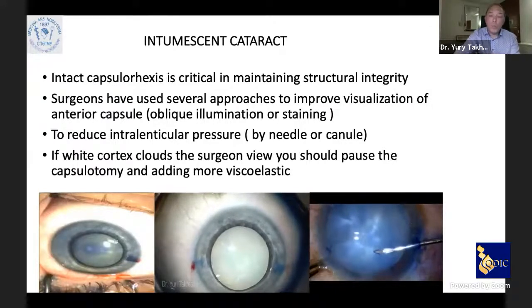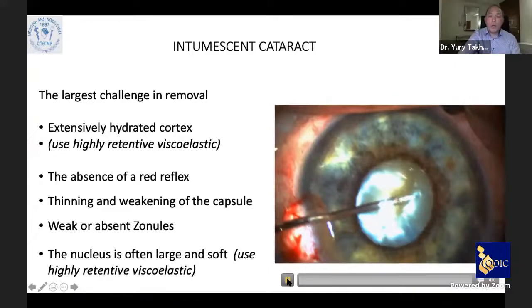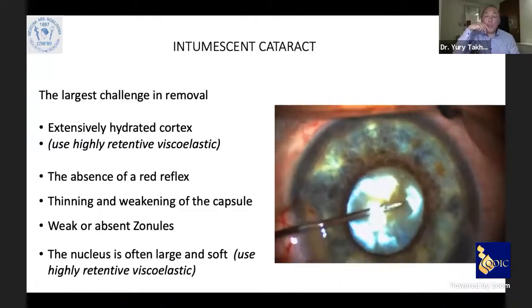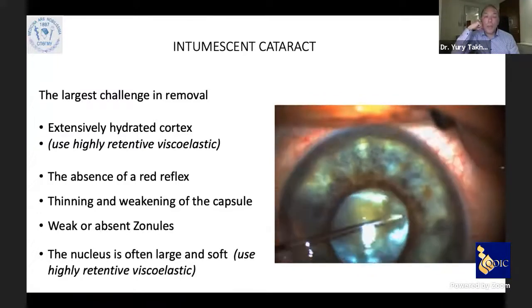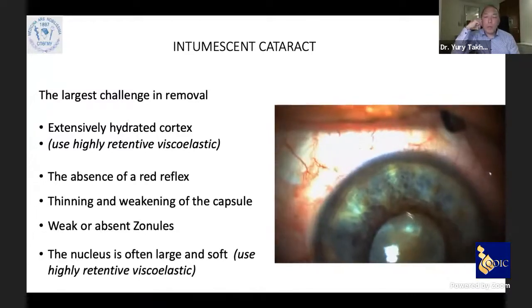I'll show you in the next slide the technique of how to aspirate the anterior cortex and reduce the pressure inside the crystalline lens, and then you can manage the capsule in the normal way. Just paint the capsule, penetrate with the needle, and aspirate the cortex.